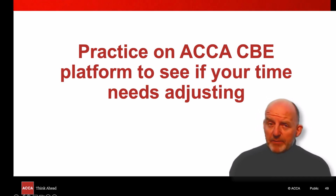I just want to make one final point, that you may take a little bit longer or a little bit less in reading and planning. And in order for you to understand how long it actually takes you, you should be practicing mock exams on the ACCA CBE platform. And that might cause you to adjust your mark per minute a little bit lower or a little bit higher.